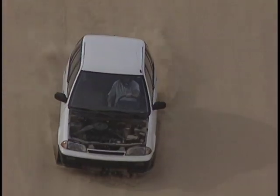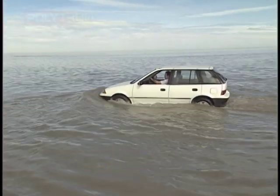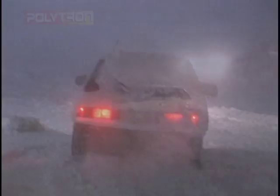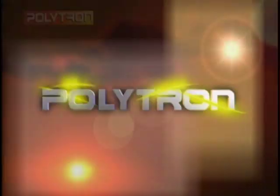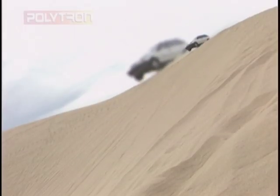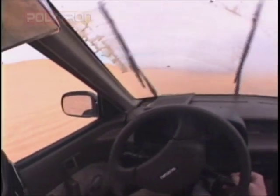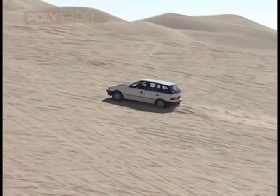Imagine driving your car off-road through desert sand dunes and driving through a salty sea, then driving home in a blizzard after being buried overnight in a mountain of snow. Would your engine keep running? This car survived all three extremes after being treated with Polytron, the first oil treatment of the 21st century that gives you the power to push your engine to the limit. Even a catastrophic oil loss won't stop this car from reaching its destination.